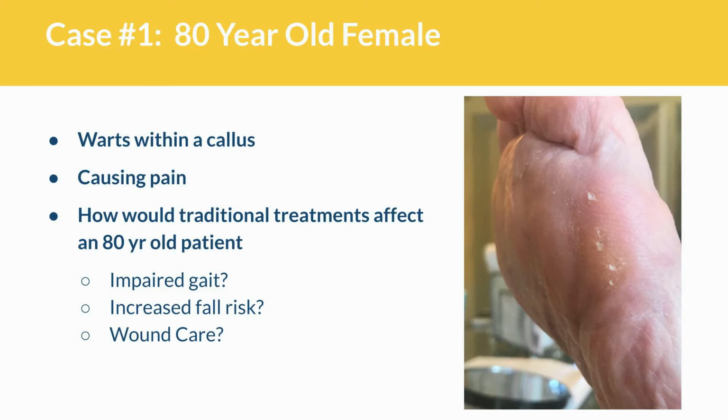This part of the foot is not an ideal place for a bandage to stay on, and if the patient lived alone, which my mom does not, but if the patient lived alone, it would be difficult for them to change the bandage. Infection is also a consideration, especially if the patient was diabetic, which my mom is not.